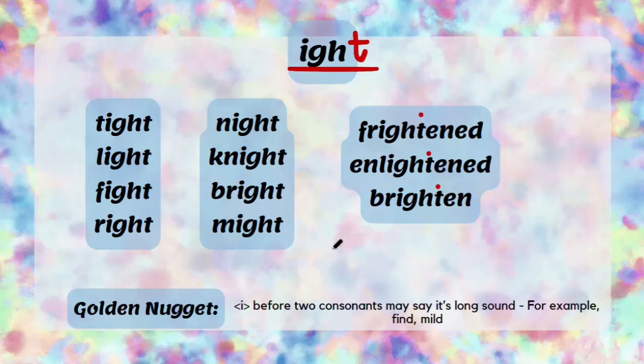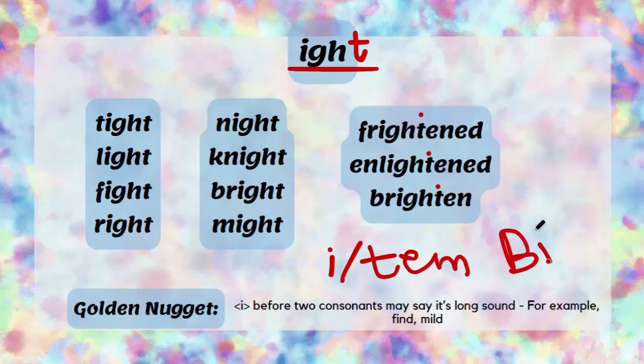IGHT like this, okay? Now for the alternative of I, we do not have many alternatives. Only a single I can say the long I sound at the open syllable position, like in item or Bible. Okay, so the open syllable rule is here for the long I sound.